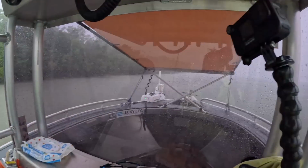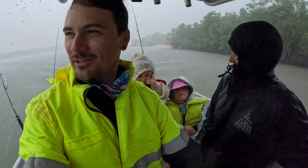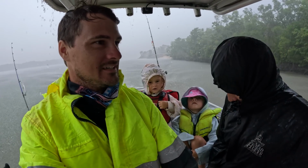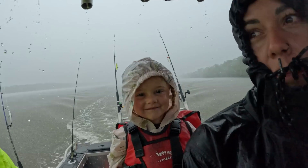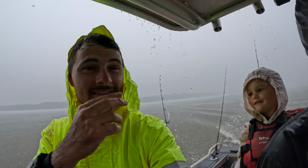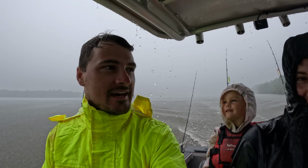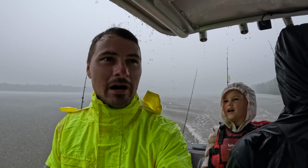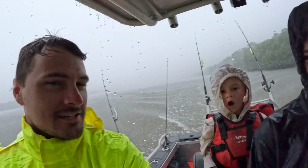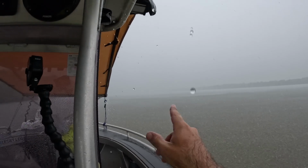Round 3. It is absolutely pouring down again. Another massive storm just rolling across. It's a bit wet, raining. So, good news is, I found the bait. I've done about 33,000 casts for bugger all bait this weekend, and in 4 casts I just got about 100 mullets, so we're going fishing. But we just can't see where we're going.